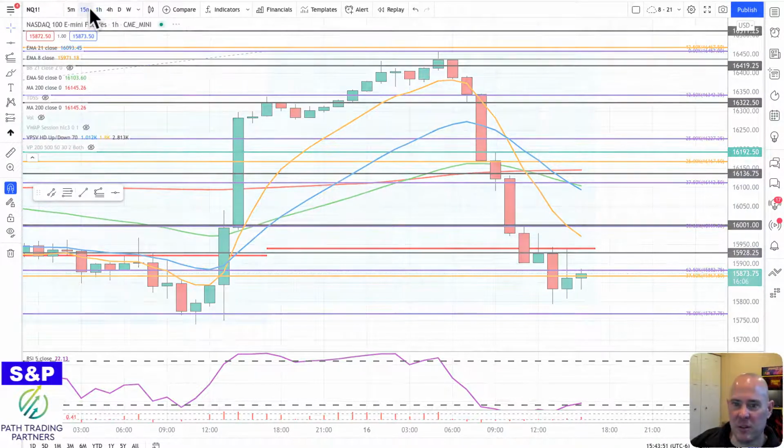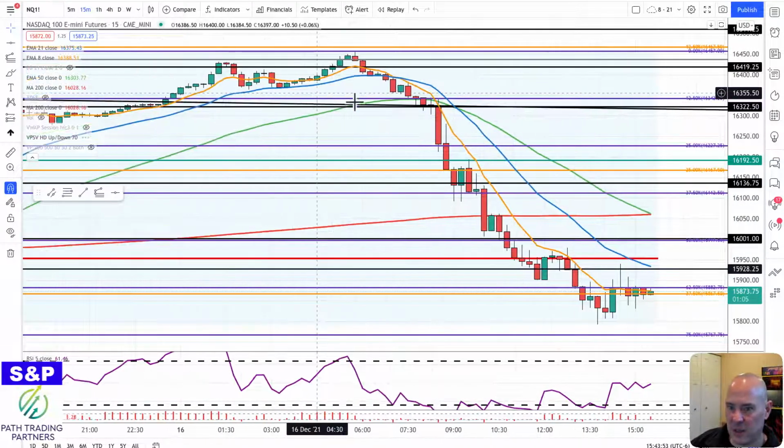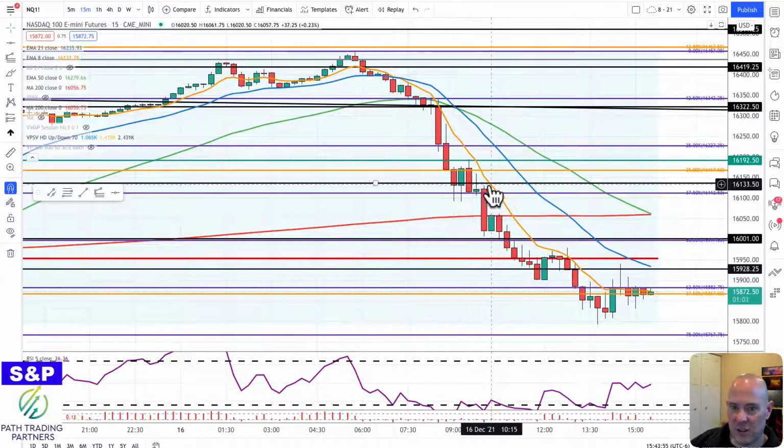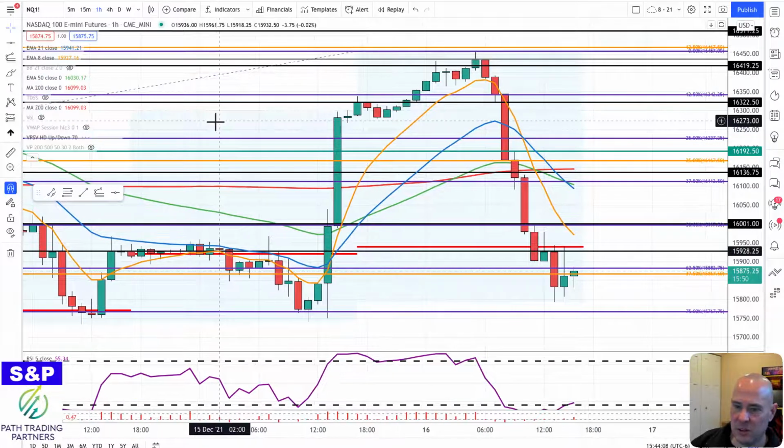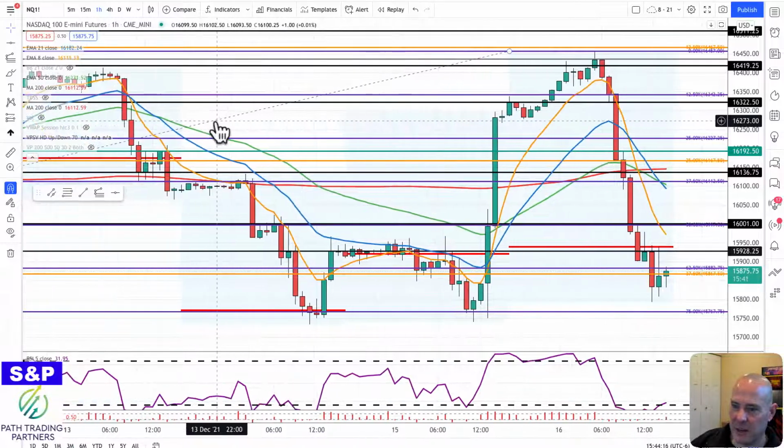You see this on the 15-minute. It's not even getting into the 15-minute rotation zone till the very end of today, when it was trying to slow down and you got some short covering into the close. Also, you had names like Apple. Apple confirmed a double top, but did not trigger it. We will take a look at that.